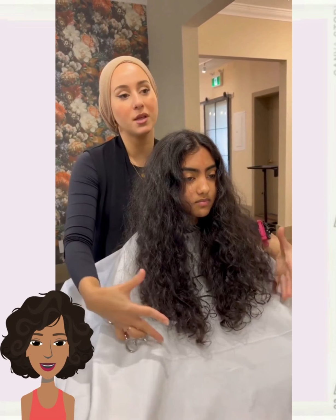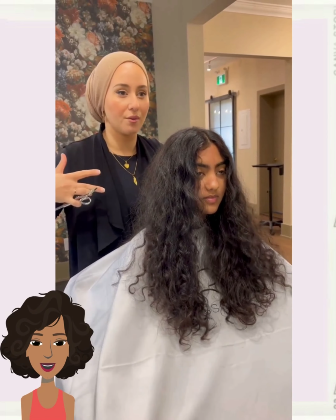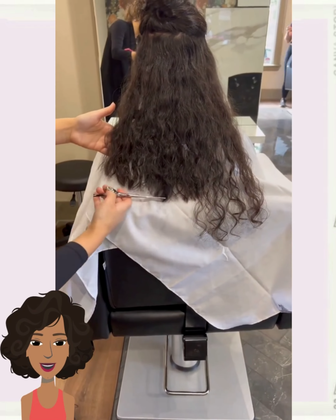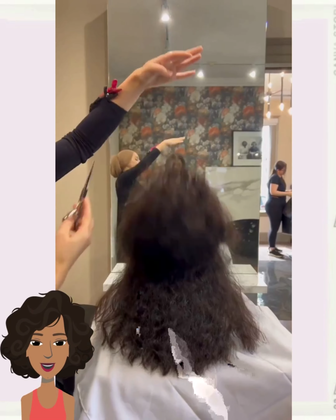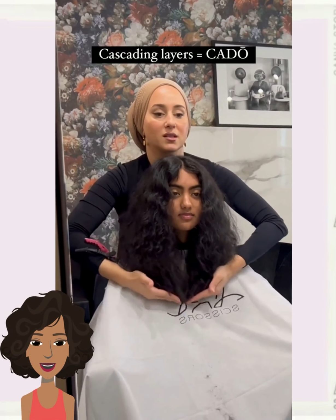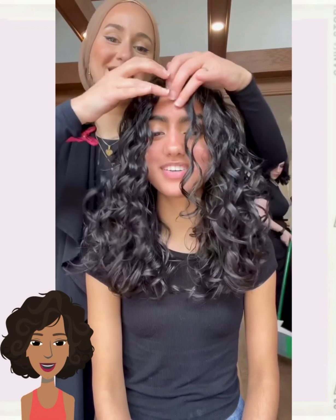So next up, we move on to someone who has beautiful natural curly hair. So it looks like the stylist is just kind of adding some shape to her strands with this one. Some cascading layers for the curls in order to enhance them.